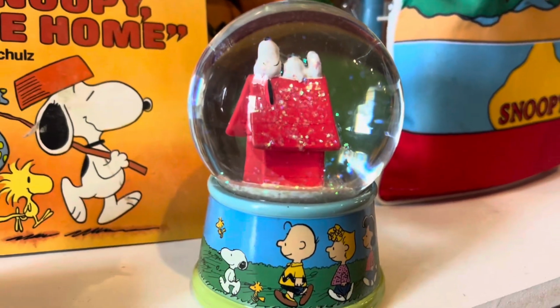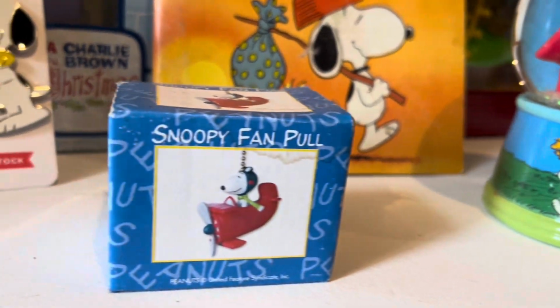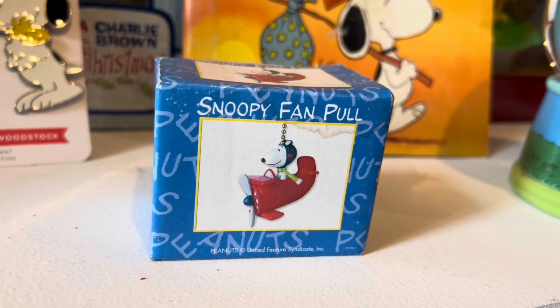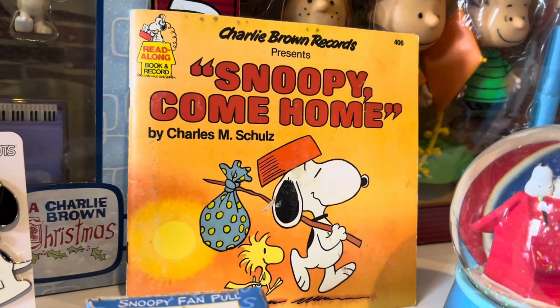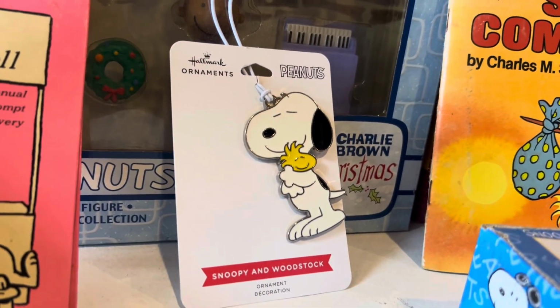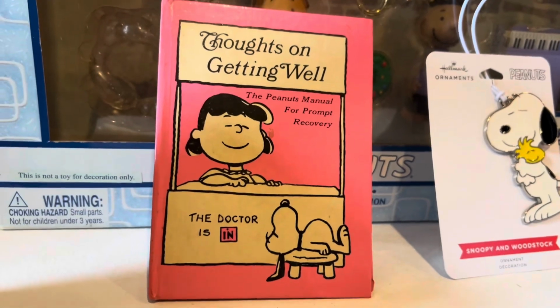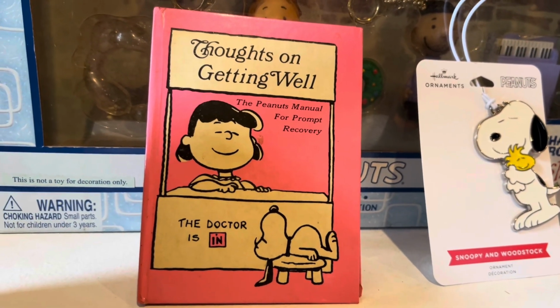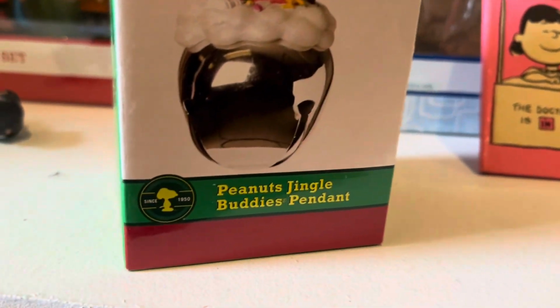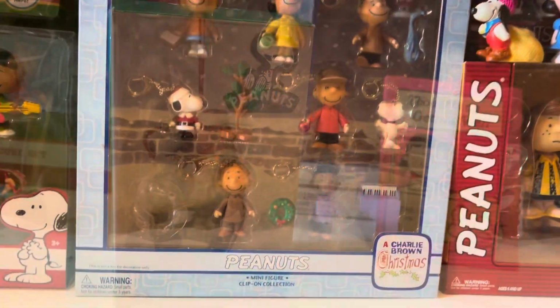And then we have this really cool vintage snow globe. It's worth about $25. And a Snoopy fan pull still in the box worth about $13. A Snoopy Come Home book worth about $5. And this metal Hallmark ornament worth $15. And a Thoughts on Getting Well book worth about $10. That's pretty cool. And then we have this Jingle Buddies bell, and it's worth $20 still in the box.